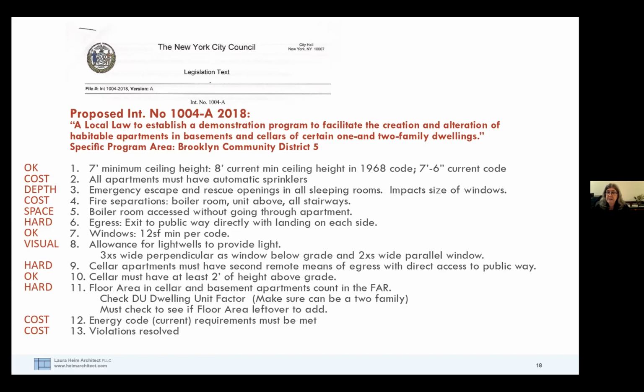So you're getting this light well carved out of the ground as you go down so that the window that has to be a certain size can be put in the rooms that are habitable so that you can have enough light and air. The cellar, they did make then that's hard to do. And the cellar has to have at least 2 feet above grade. So you can't do an apartment totally below grade, actually.